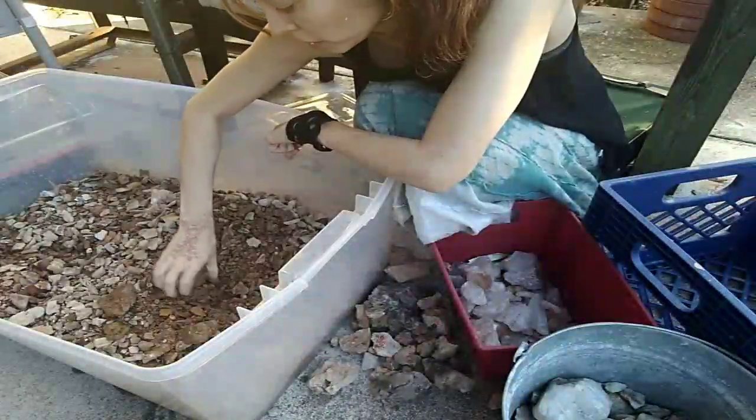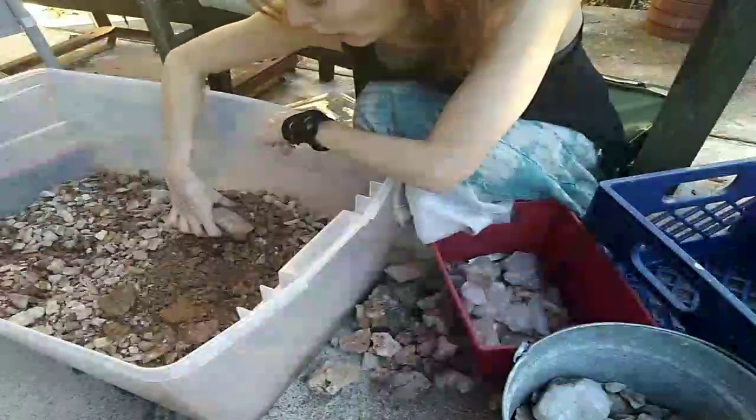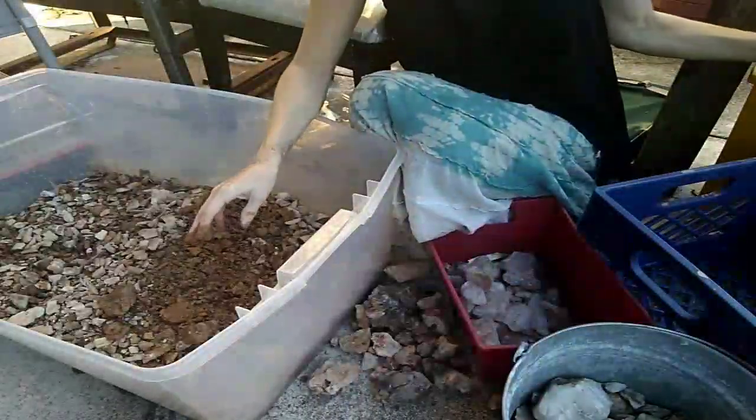You also want to be careful doing this with your bare hands because quartz is pointy, and I've cut my finger a lot. This one's neat. Now is not the time you want to be cutting your fingers.